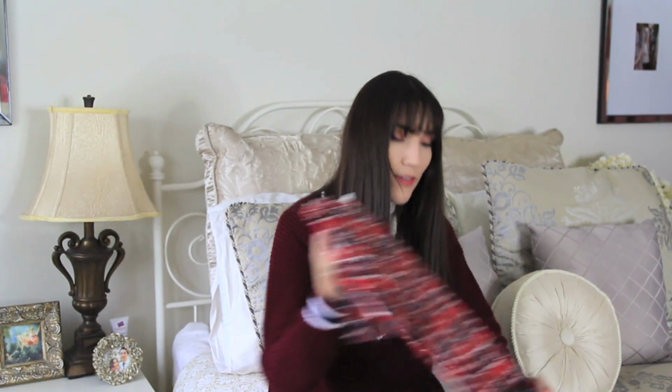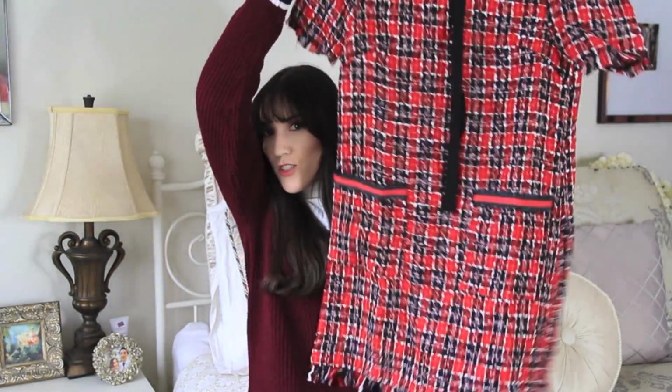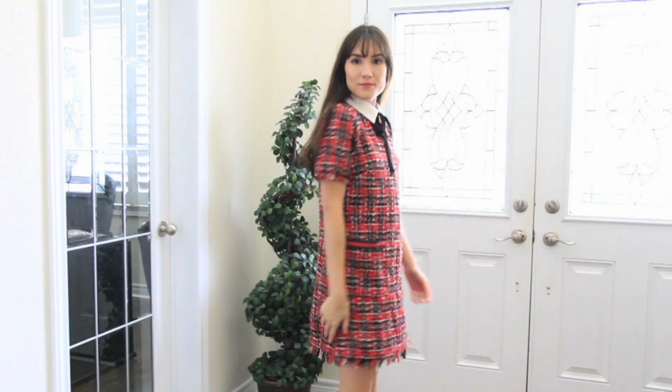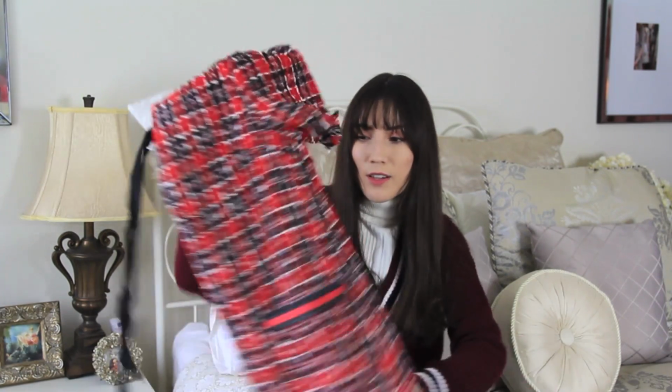And then I also have another tweed piece. You guys know I love me some tweed. It is a dress, and it is just so cute. It's red, black, and white, and it is just like a shift little tweed dress that has a white collar, and then it just ties into a little bow at the front. And it's a really cute little winter dress with a little black jacket, some black tights, a beret, you know, the usual things that I would wear it with.